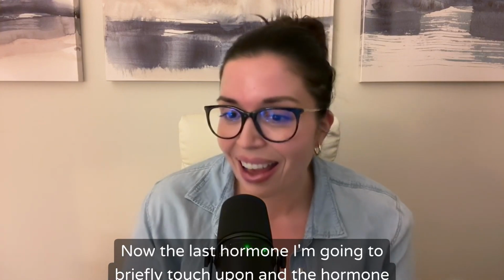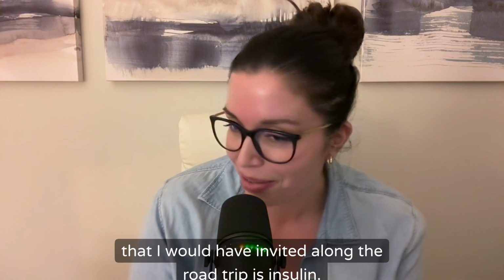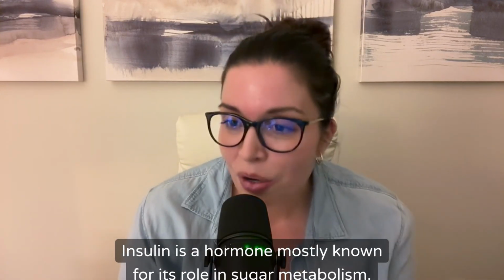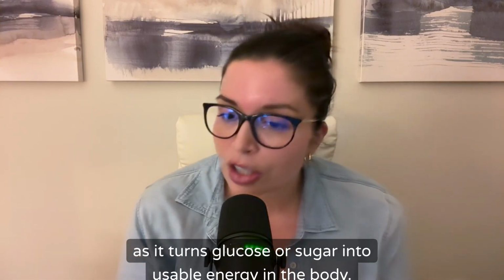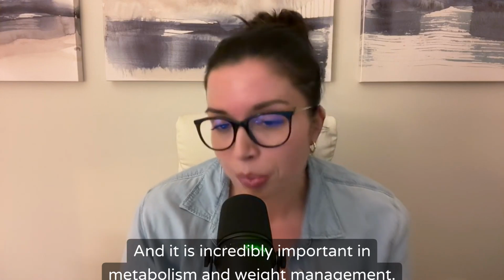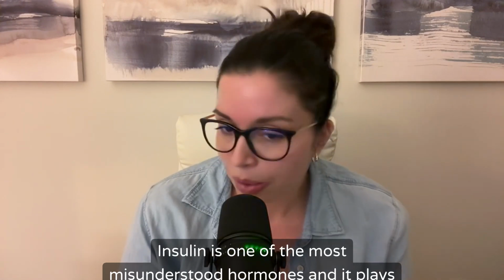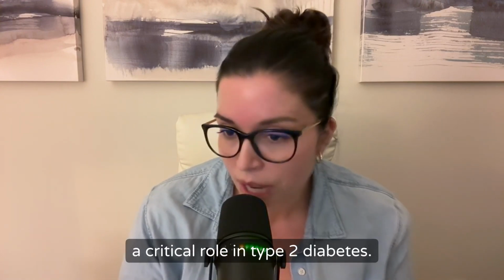Now, the last hormone I'm going to briefly touch upon, and the hormone that I would have invited along the road trip, is insulin. Insulin is a hormone mostly known for its role in sugar metabolism, as it turns glucose, or sugar, into usable energy in the body, and it is incredibly important in metabolism and weight management. Insulin is one of the most misunderstood hormones, and it plays a critical role in type 2 diabetes.